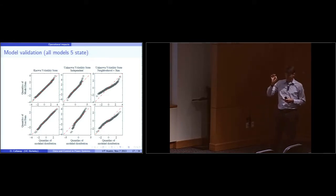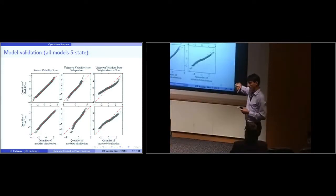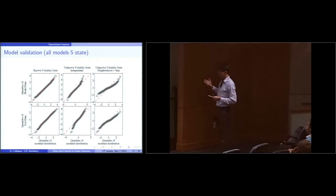But this was done assuming that we actually know what to choose as the volatility state. That is, which distribution are we going to be using at any point in time? And we get that from the model estimation process. So we had this challenging situation where we said, well, if we want to extrapolate to other times and places, we won't actually know what that volatility state is. And so we looked at a few different ways of trying to simulate what they might be.